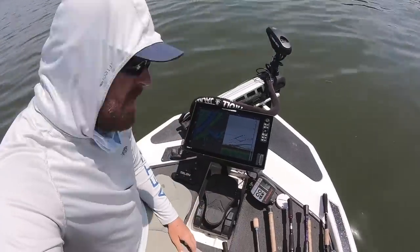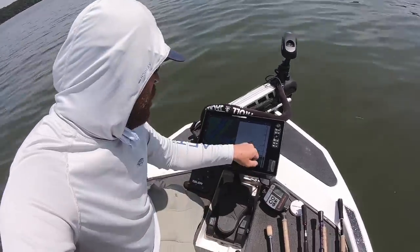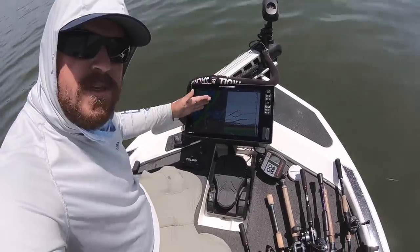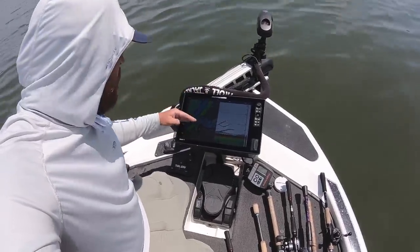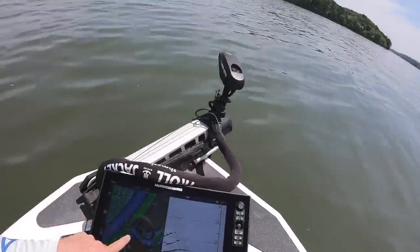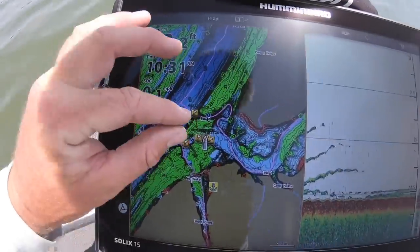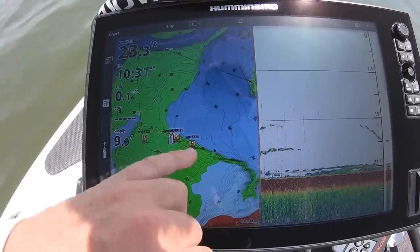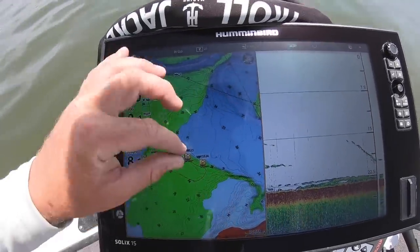Hopefully you guys are able to see this now that we've caught a couple of fish. We've got some fish sitting under the boat right now. Over here, this is the main river. This is the little offshoot. We're right here in the intersection. I'm gonna zoom in. You can see the series of waypoints that we've set out here.